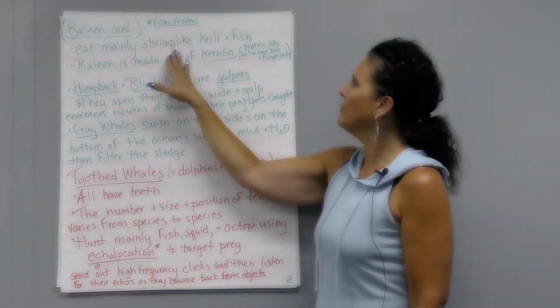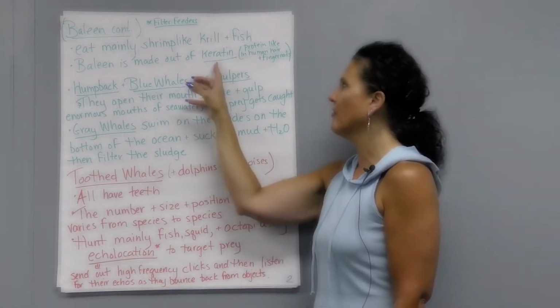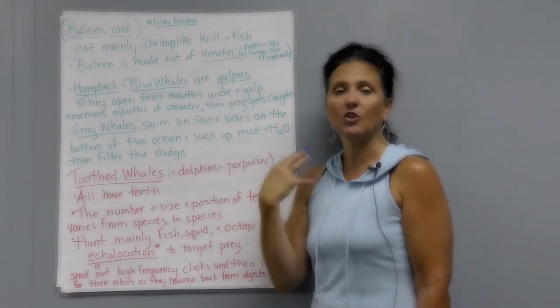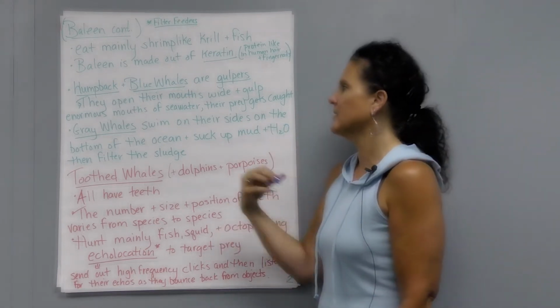They eat mainly shrimp-like krill and fish, and it's the baleen plates, instead of teeth, that are made out of a protein called keratin. That's the same protein that makes up your fingernails and your hair. So it's a pretty strong protein, and that's what they have instead of teeth: those baleen plates.